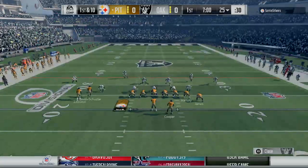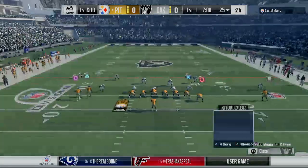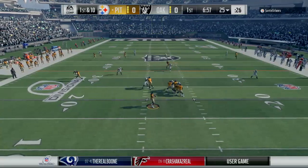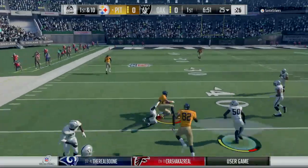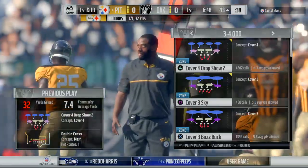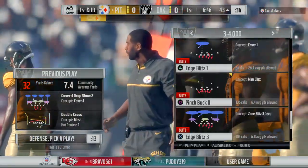Here comes the D swarming to the line. On 1st and 10, Dobbs. Now he'll escape to his left, and that's complete to Jesse James. And he's finally taken down, but not before getting across midfield and across the 45-yard line. A gain of 32 that time.